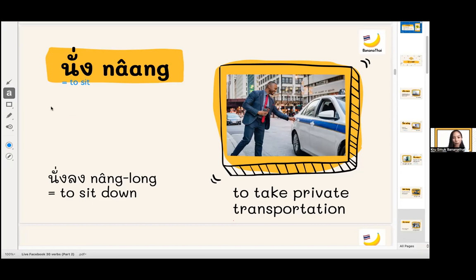For example, I take a taxi home. Well, in Thai, we need the word ไป, to, for location. In English, you don't need to before home, right? Okay, so how do you say, please type in the chat. I'm checking the chat now. How do you say, I take a taxi home? Type it down in the chat, ค่ะ.